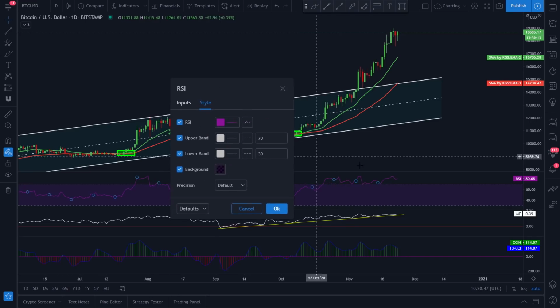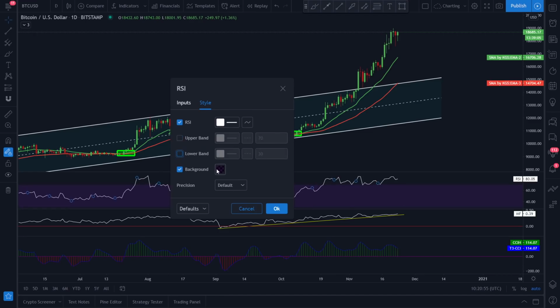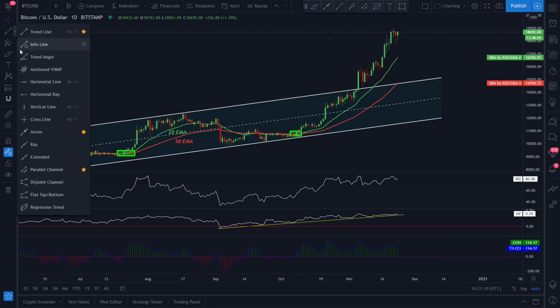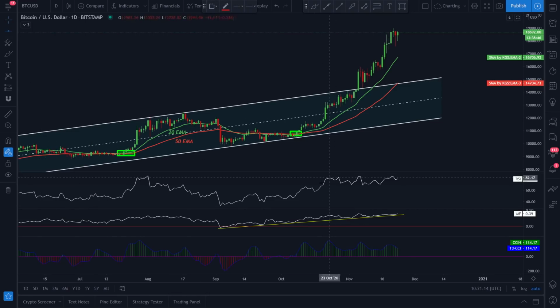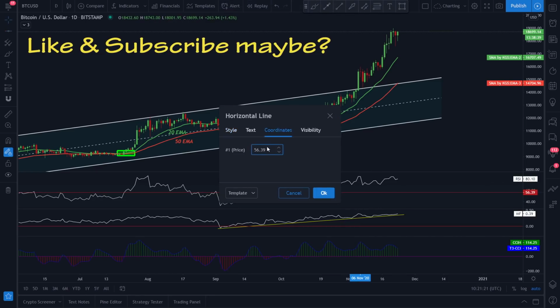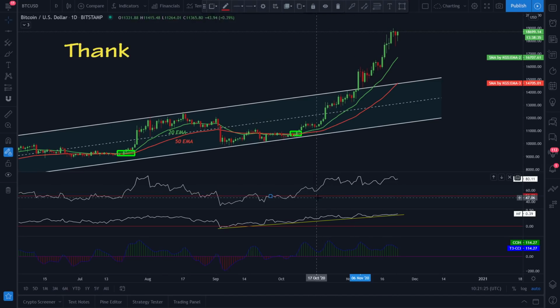So in this case, we are going to double click on the RSI. Let's keep it wide and let's change. We don't need the upper band, we don't need the lower band. Now you can see this is how the normal RSI looks after deselecting everything. Okay, so what we need is a horizontal line. Click on the horizontal line, come back to the RSI line, place it somewhere, right? Doesn't matter. Double click on the horizontal line, go to the coordinate and make it 50, so you know you are at the average price.